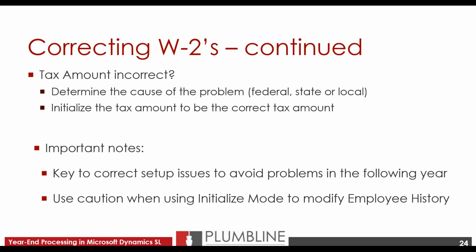You want to be careful when using initialize mode to modify the employee history screen. Just be very careful in doing these sorts of things. If you have any doubt, reach out to your partner or Microsoft support to determine if that's the best approach in resolving it.